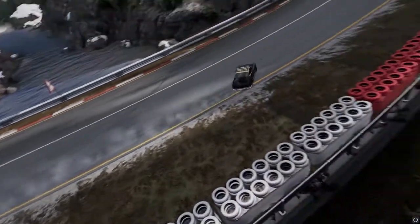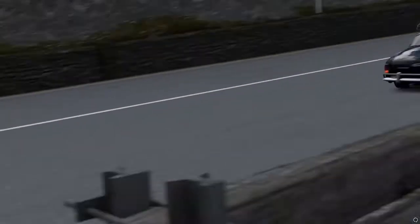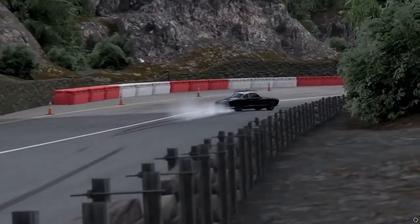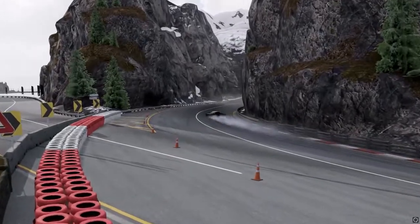The later R8s came with a 5.2 litre V10 that it shared with the Gallardo, albeit with slightly less power at 520 horses rather than 570. Nothing a good tune can't fix.